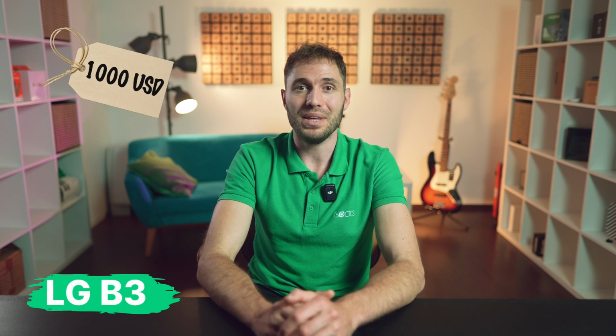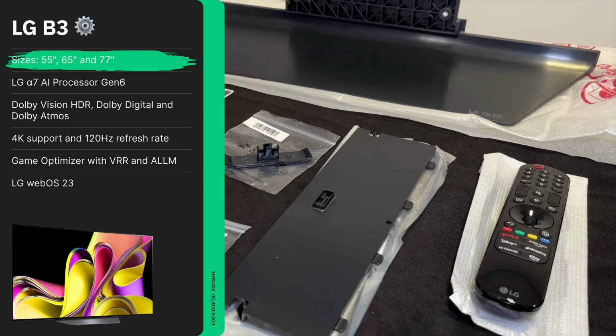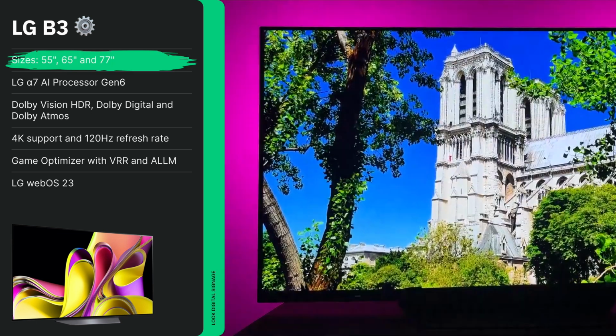Okay, now let's move on to the models that we have carefully selected for this review. We're starting with, as we think, the best budget option, the 55-inch version of which you can get for just over $1,000. Meet LG B3. This model is available in sizes from 55 to 77 inches.